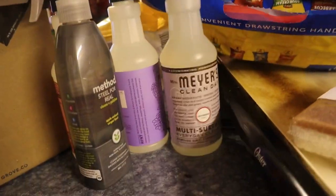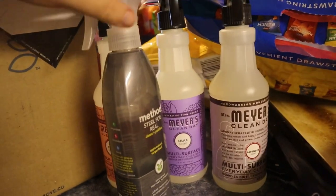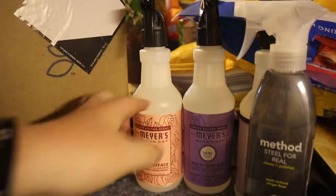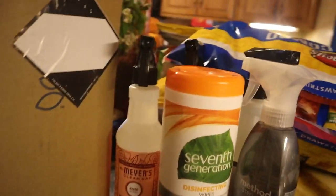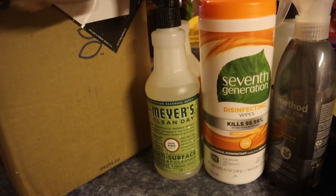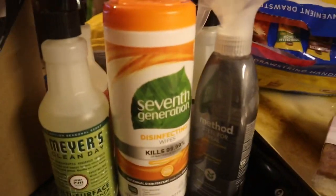Okay, so I got lavender, which is one of my very favorites. And then I'm trying lilac for the first time. And I really like their stainless steel. And then the rose smelled really good, what I could use of it last time. Then they had disinfectant wipes, which I don't even usually use, but I thought I would get them just in case I wanted them. And then I got Iowa Pine before they run out of that. It smells so good, especially at Christmas time.